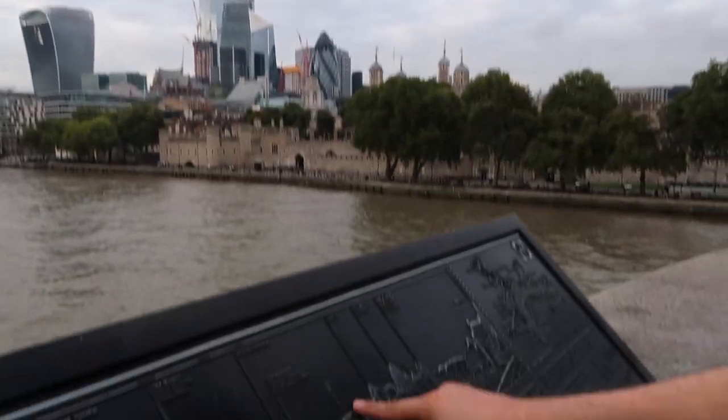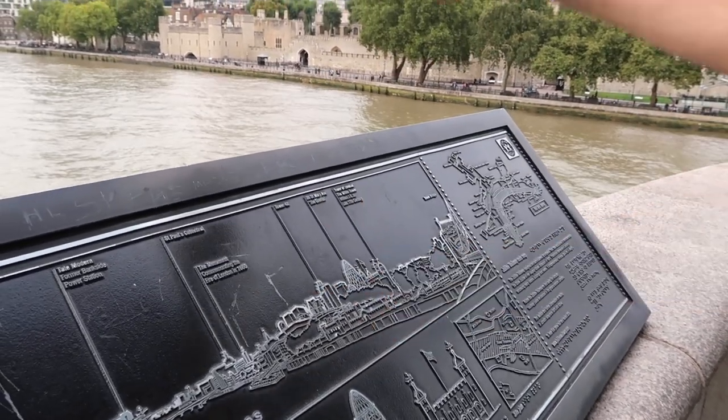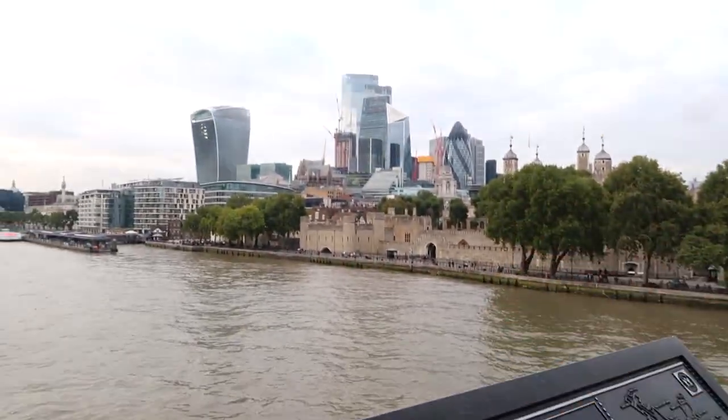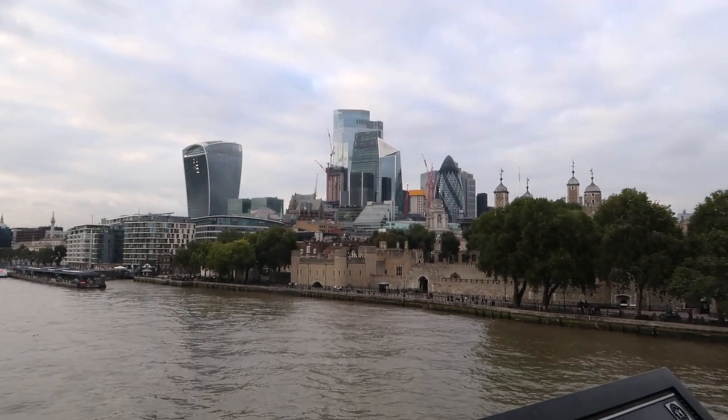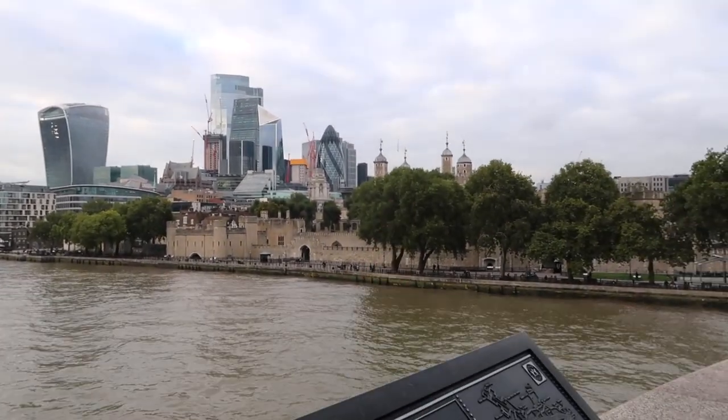This is the other part of the bridge, and it's really pretty. I think it's been since 2009 since I've been out of the London airport, so it's pretty cool. Hey, look, they tried to draw the buildings in because they're older. Yeah, see the difference? Interesting. Pretty cool. And there's the Tower of London again.